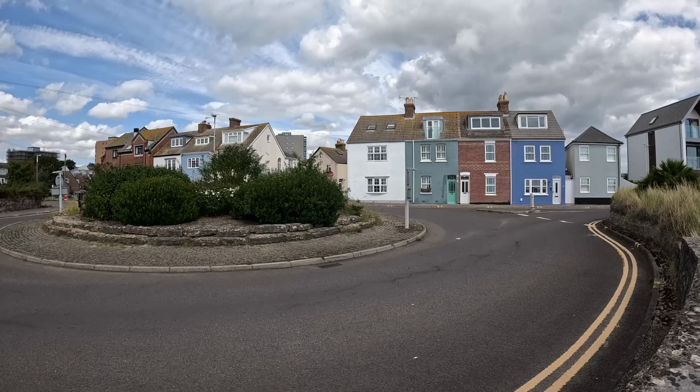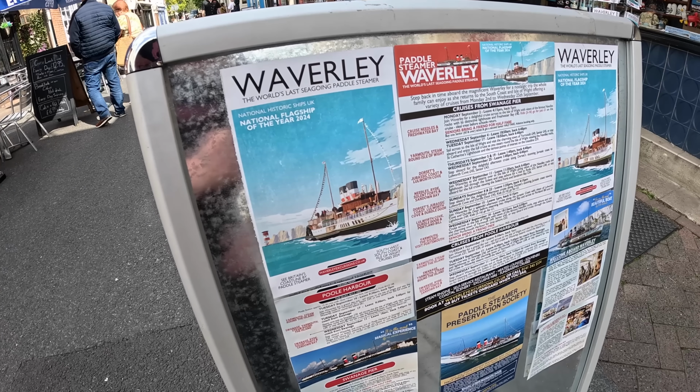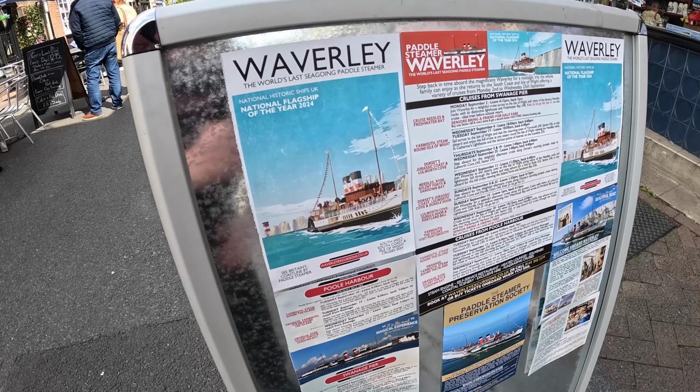The chip thief. Oh look, the Waverley's coming down here. Ah, that's right, I remember now that that was part of its season. That would have been great to see it in Poole.